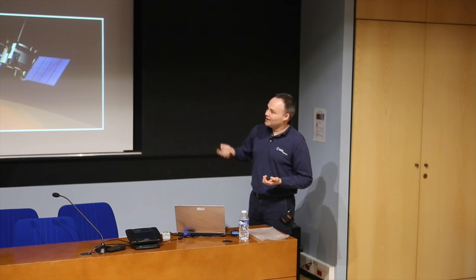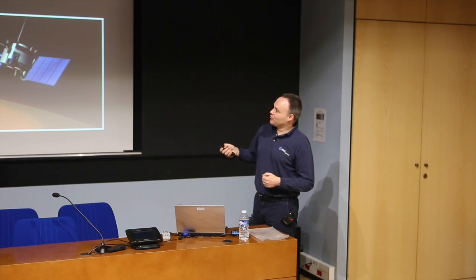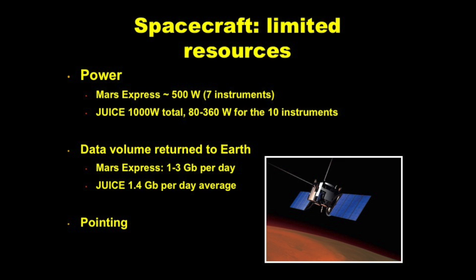For example, the power. We don't have unlimited power. We have small solar panels and batteries. Just to give you an example, on Mars Express, a small spacecraft like that with 7 instruments, we have 500 watts for the whole spacecraft. It's not a lot. Consider your lamp in your room, which is 50 or 100 watts. We have 500 watts for everything on the spacecraft on Mars Express. And for JUICE, the mission I am working on now for Jupiter, we will have 1 kilowatt. So it's not a lot.